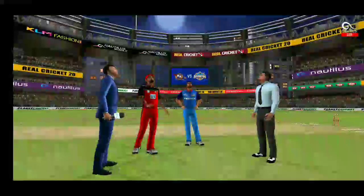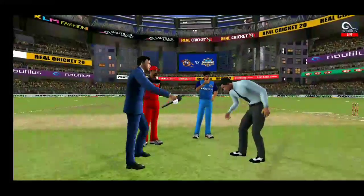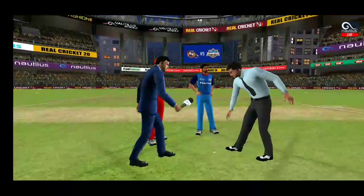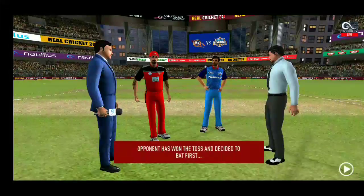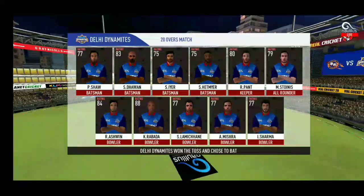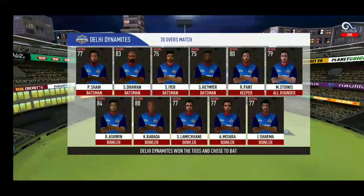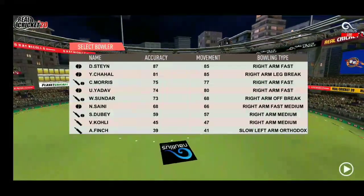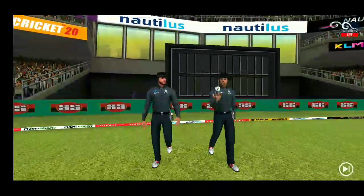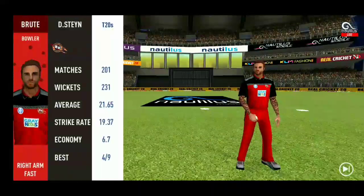We have both the captains in the center with the match referee. Tails is the call and heads it is. Losing the toss could prove costly. This could make for a really interesting match. A lovely day to play. In comes the fielding side. Here come the open pace bowler into the attack.